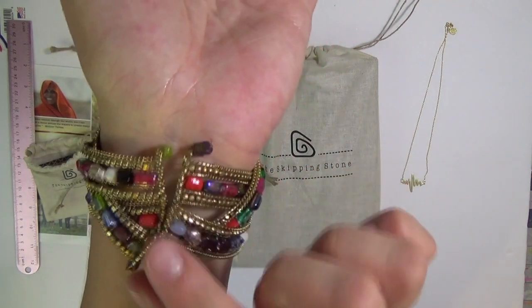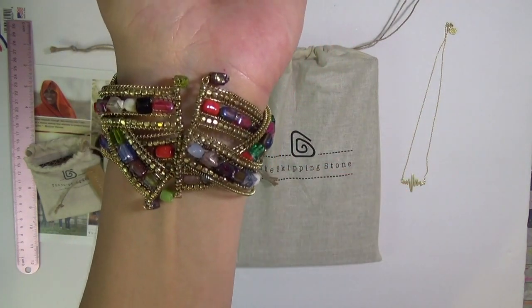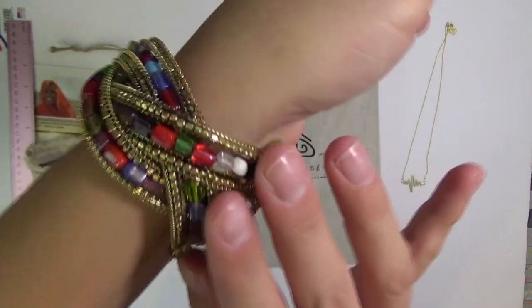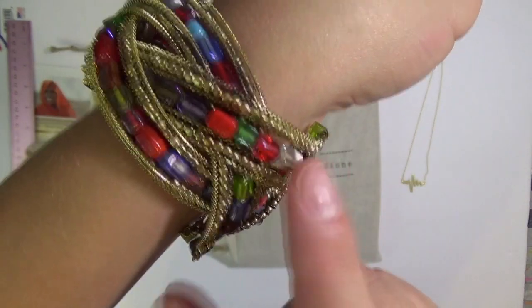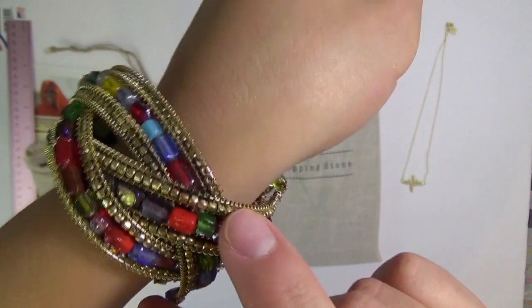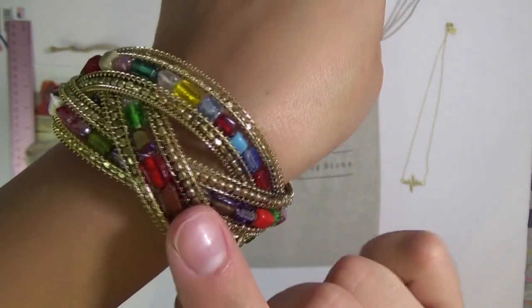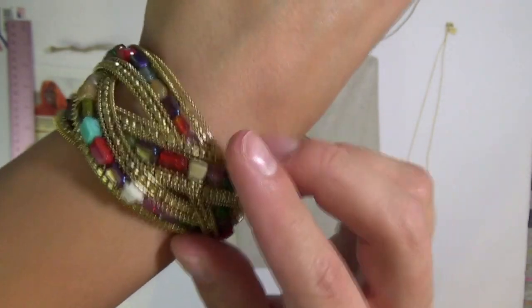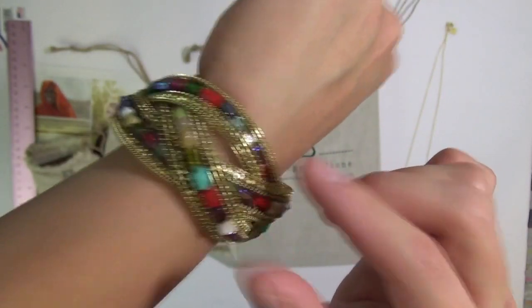So you have just the closures of the beads here, very nicely made. And then all the intricate work. I don't know if you can see this, but there's the larger ones, and it's one row of these tiny ones, but then all the metal work that goes into detailing the edge so that everything stays secure. Like, you won't lose any of these beads.